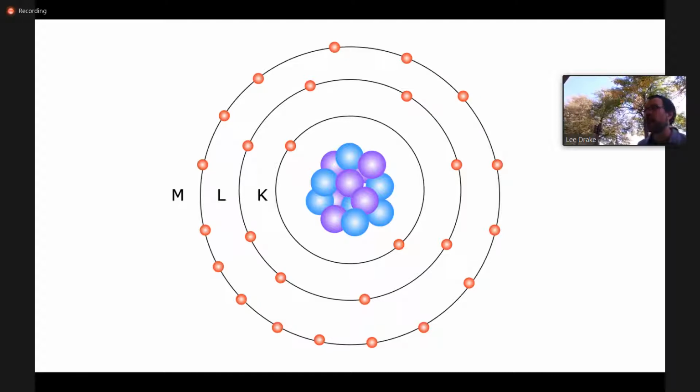Now, really quick, for an atom, we have in the center protons and neutrons. The protons are displayed in blue, the neutrons in purple, and then on the outside of this arrangement, we have the electrons. The thing to understand about these electrons is they've got a negative charge. This negative charge drives basically all of reality as we know it, but for X-ray fluorescence in particular, it's going to drive how we can determine what element we have.